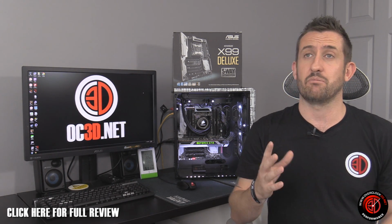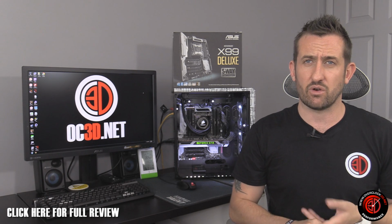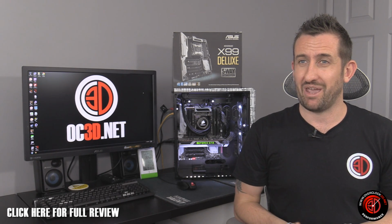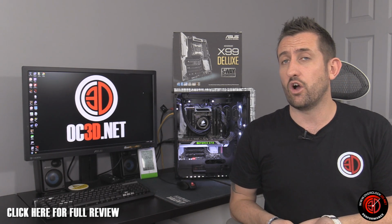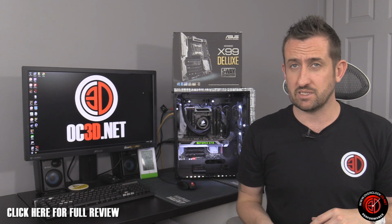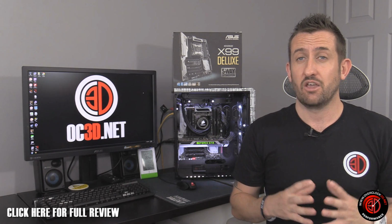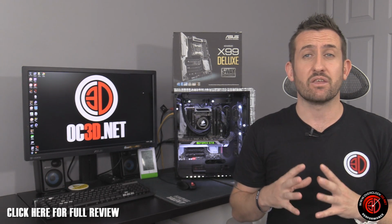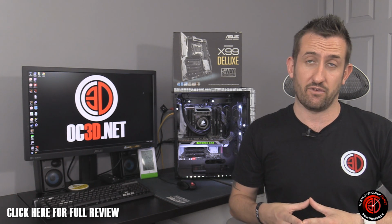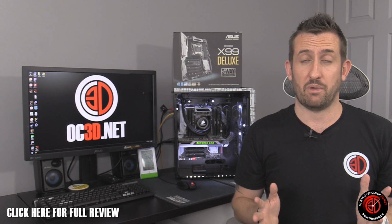It's definitely going to be a product that favours video editors, 3D renderers, modelers, that type of aspect. Your gaming will find a good boost, especially if you're running multiple cards. Those extra PCI Express lanes and those extra cores will make a difference. But it's the type of difference that you're going to be paying a lot of money for. So it's all down to you whether you're prepared to spend this sort of money.